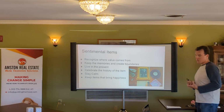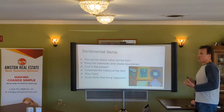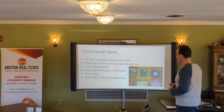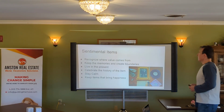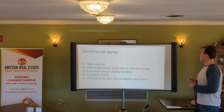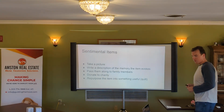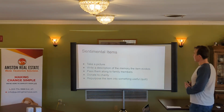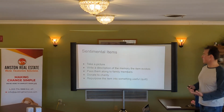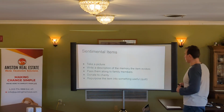Don't get too caught up in those emotions. Stay calm and keep things that bring you happiness, not things that bring worry and sadness and are going to interrupt your day. Take a picture of sentimental items, write a description of the item, like the memory that item evokes. Pass them along to family members. You can donate them to charity or repurpose them into something useful.